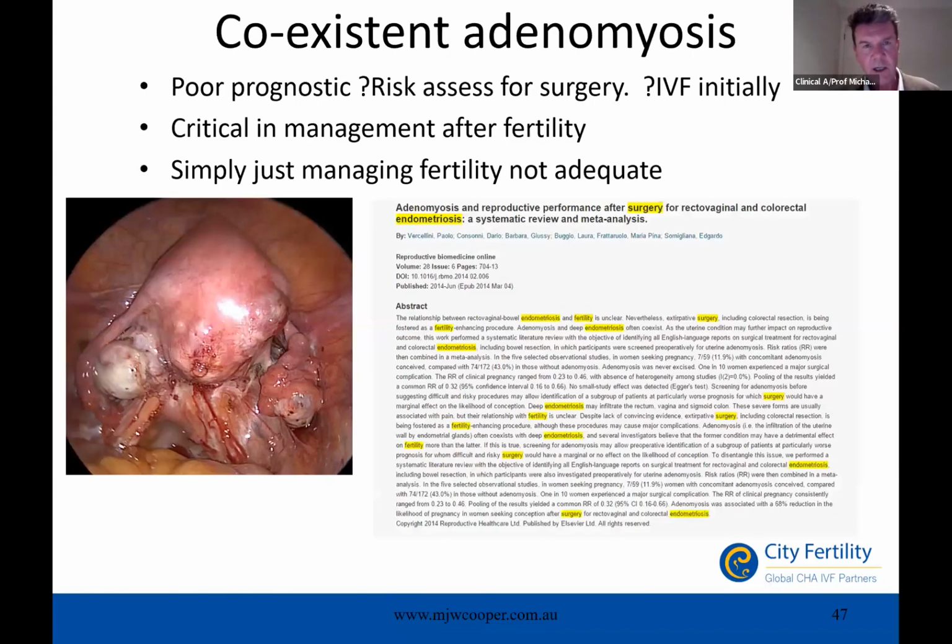A few words about adenomyosis. It's really a big problem, and we're starting to diagnose it earlier and earlier. I'm not sure if that's just the environment we're living in, or we're getting better and the technology is better with ultrasound, but it's a major problem. So if you find someone who has endometriosis and they have adenomyosis, that's really an issue.